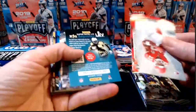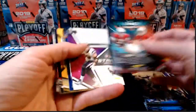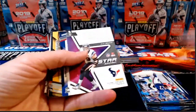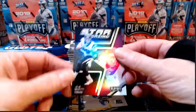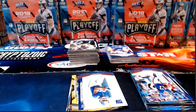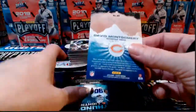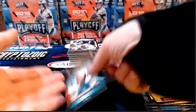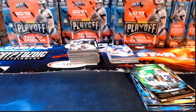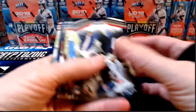Our first box through, we're going to stop and talk a little bit about the inserts that we see. In subsequent boxes, we'll just cruise right on past those unless they happen to be numbered or something. There's a stargazing insert, same as the others. It is hollow foil on the front, standard on the back. And there's another one, David Montgomery, another Thunder and Lightning. So again, they're very prevalent. There's almost as many inserts, I think, as there are base cards in here.